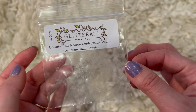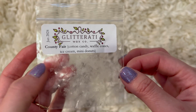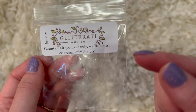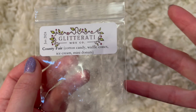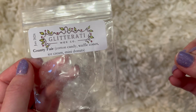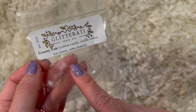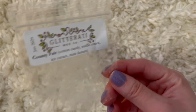Country Fair Cotton Candy Waffle Cone Ice Cream Mini Donuts. It sounds good, but at this point in my warming, these are scent notes that I wouldn't be as drawn to because I feel like they might be gentler ones, like Cotton Candy Waffle Cone Ice Cream. They just seem like they wouldn't be super strong bakery notes. They seem more like background notes, but this one was really good. So I would keep my eyes on Glitterati to maybe get this in a future release or pre-order that she does.